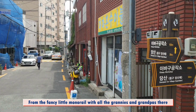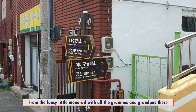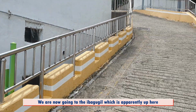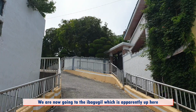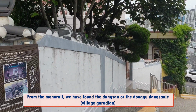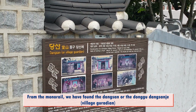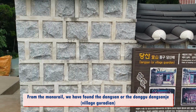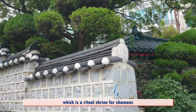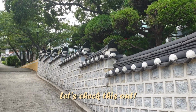Little monorail with all the grannies and grandpas there. We are now going to the Ibagugil, which is apparently up here. From the monorail, we have found the Dangsan or Donggu Dangsanje, which is a ritual shrine for shamans. Let's check this out.